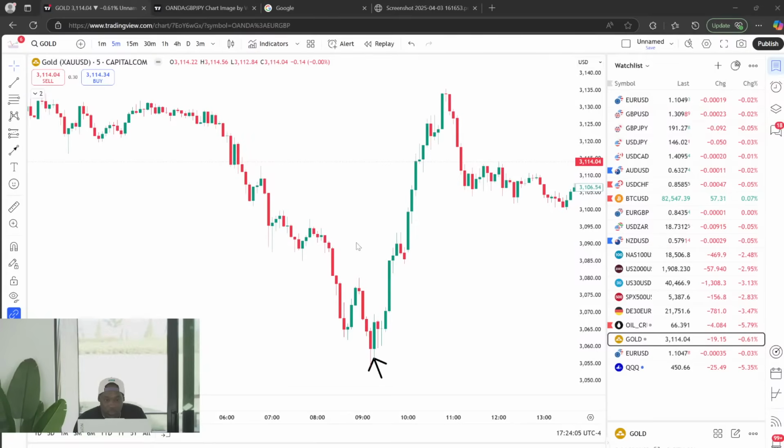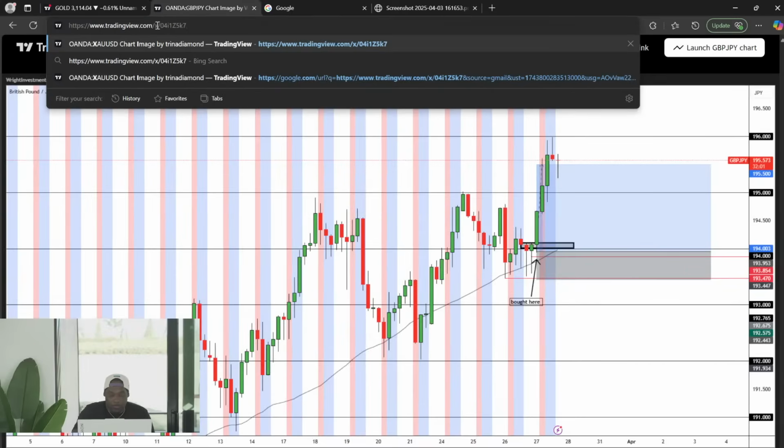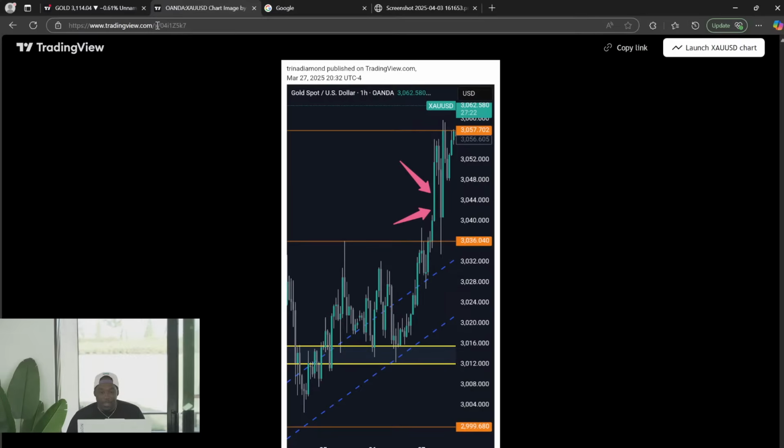Okay, I took this chart position. My issue was FOMO. 6 a.m. All right, let's check this out. This is a good one because he said FOMO. So that's a good one, guys. He's being honest. All right, so here's the trade right here, guys. He said that he took the trade because of FOMO.